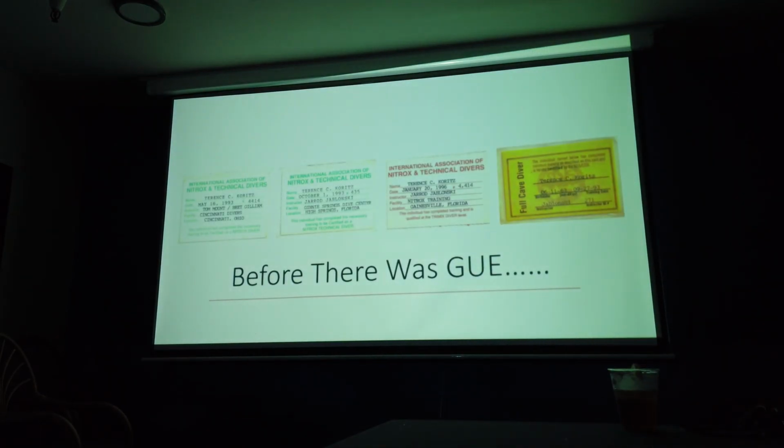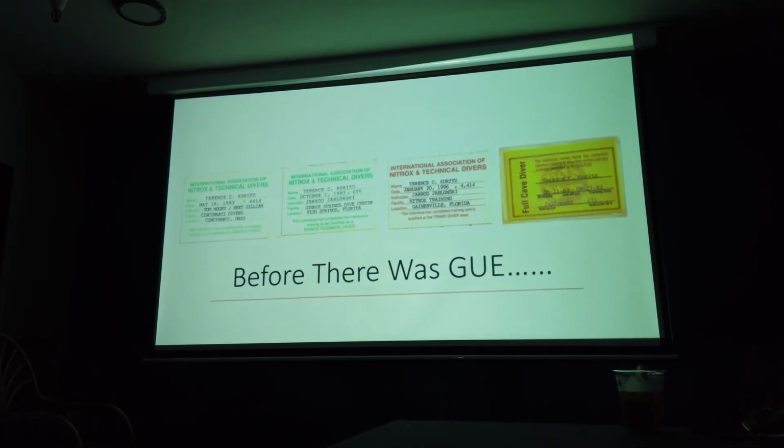All right, this is some funny history here. Before there was GUE, these are my certification cards, and there are some original gangster names there with Tom Mount and Brett Gilliam. My first, coolest slide ever. My first nitrox class was taught by Tom Mount and Brett Gilliam at this dive shop I was affiliated with in Cincinnati, Ohio. Tom Mount, of course, was the founder of IANTD. Brett Gilliam was the founder of TDI. They've written books back in the day.